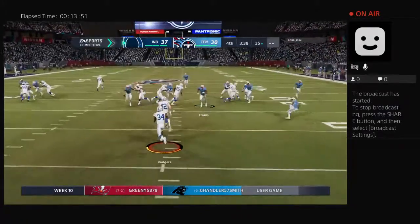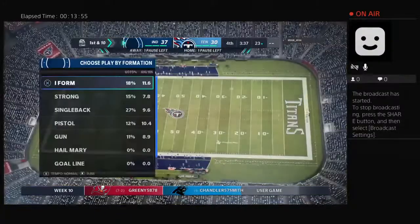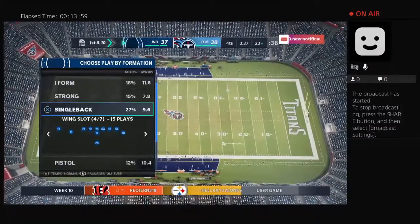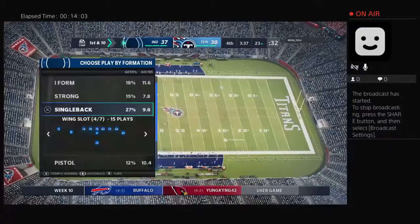Rodgers on the return. And able to get this across the 20, but not much further as he's dropped it to the 23-yard line. The Colts take over 1st and 10 at their own 23-yard line.